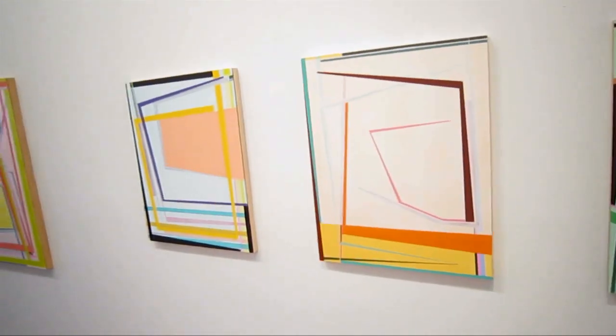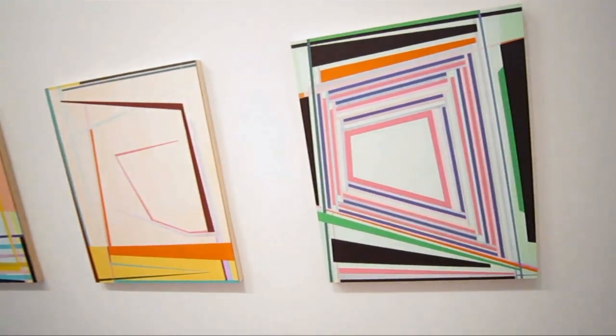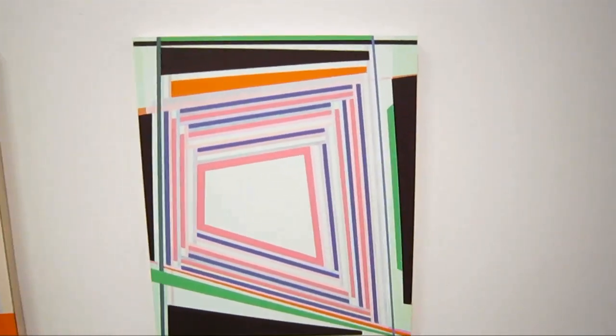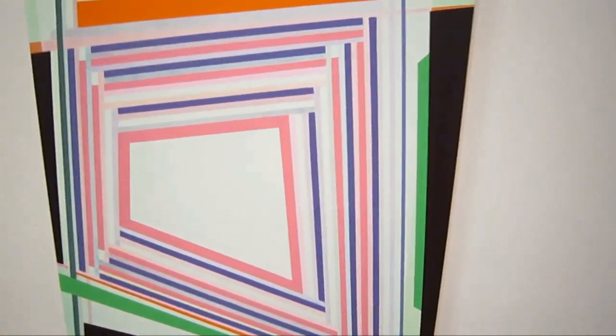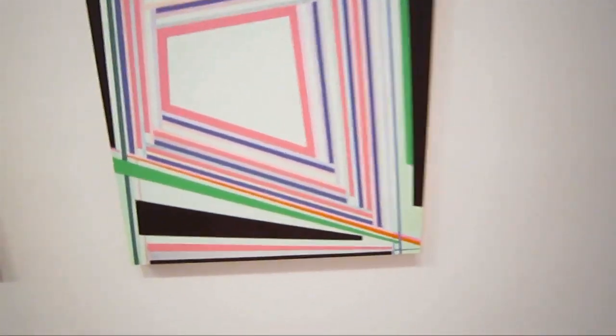This is a nice little grouping. This one is titled Green Light. There's also a narrative of the process of him building these compositions that you can read if you look at these closely.